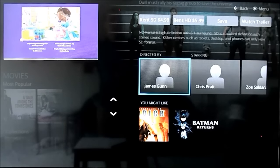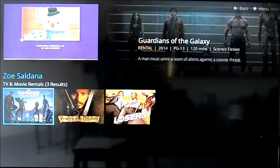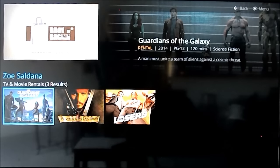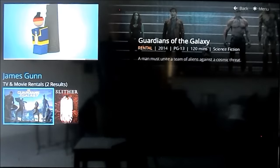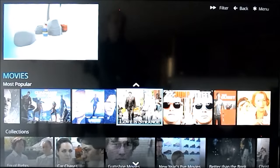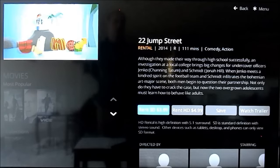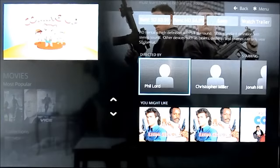Let's say you're a big fan of the director, or you want to look into the different stars. You can pull up everything that star's in, or everything the director has directed. So that's a nice feature. We'll just go Phil Lord. Let's see what else he's directed. Apparently only 21 Jump Street.